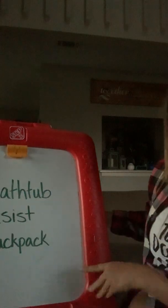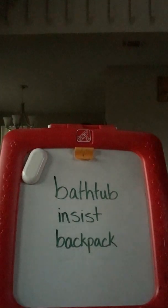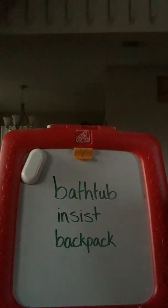You know what? While I'm writing my words, I'm thinking, I just want you to add an S suffix. Just an S suffix to these words. Maybe take a picture, put it on your seesaw when you're done. Okay? Got 3 words for you just to add. 3 more practice words. Woo! Can you see? Bathtub, insist, backpack. I'm going to leave it here. Or you can pause, add them on your whiteboard, throw an S suffix on the end, post it to your seesaw.